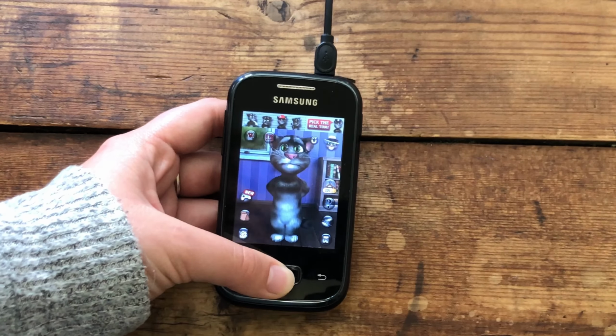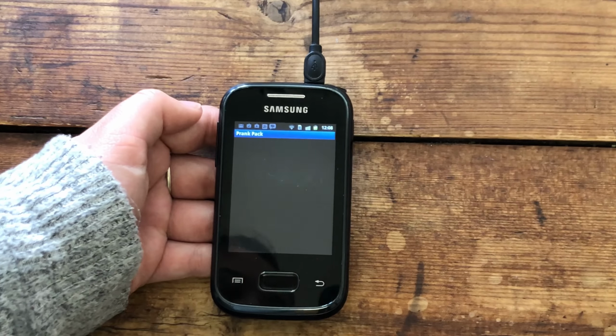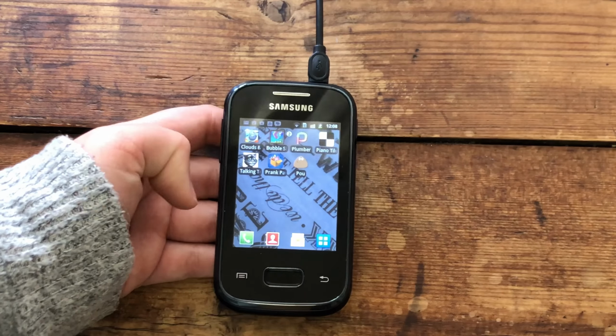Then we have Prank Pack, which I really don't know what that is. I remember me and my one friend were really into pranks at one point, so that's probably what this is, but I can't really think what this app actually does. Like, what does it do? Okay, so it won't open, so maybe this thing just doesn't exist anymore. I really don't know what's going on. It just bombs out or something, so as you can see, it doesn't work.